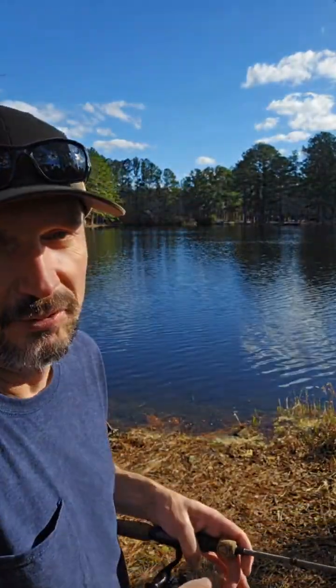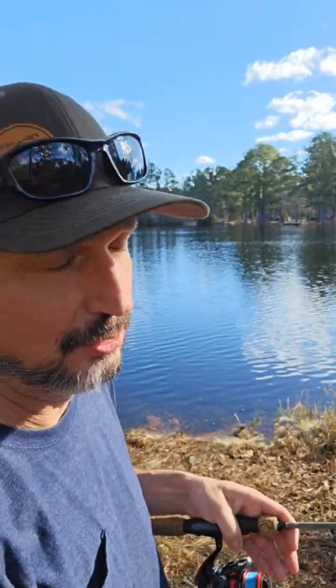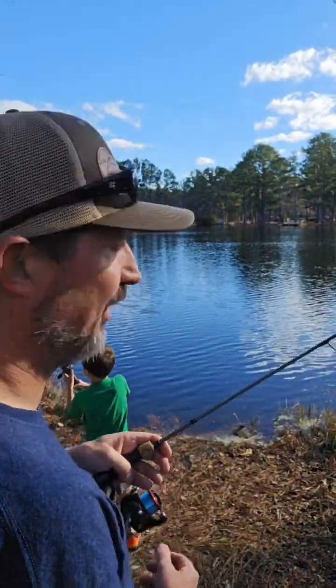Yeah, that was a giant shiner. But it came off his hook, and he tried to grab it, but couldn't get it out of the water. That would have been good bait, too. Dylan, get another one of those for bait.